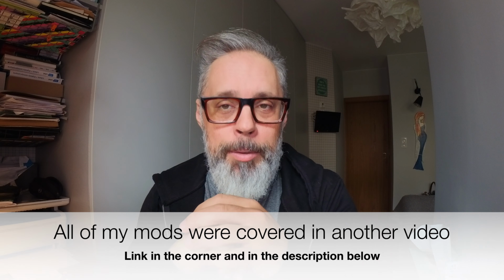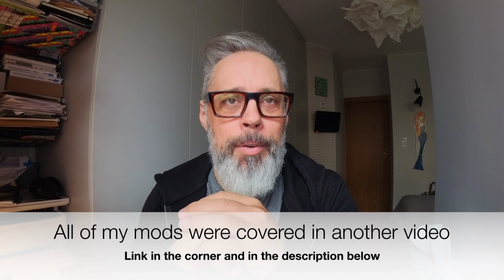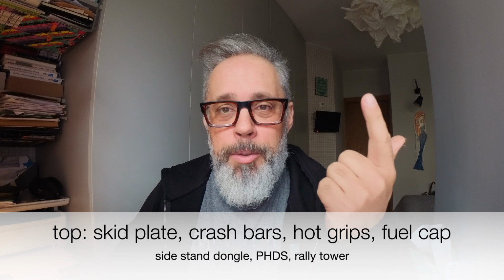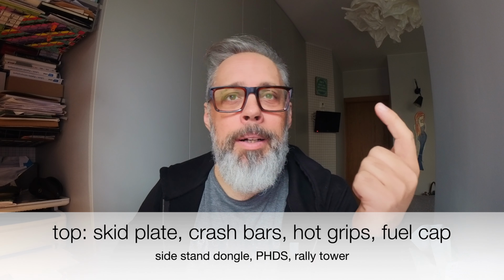So now going to number two, I've made a list of the mods that were absolutely necessary and how much money I've paid for those. And in my top priority list, you will find, I'm not looking now at the screen behind the camera. So definitely skid plate, number one. Crash bars to protect the side panels and the cooling system.